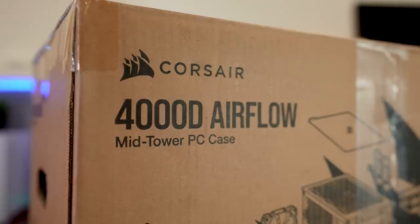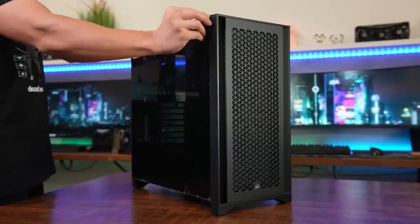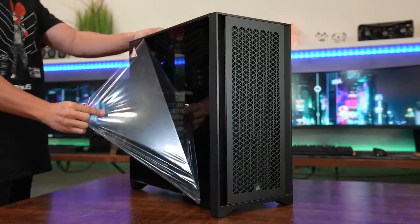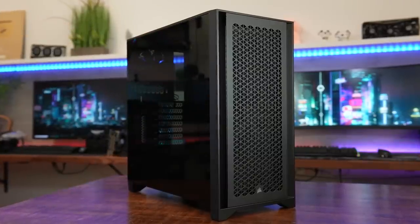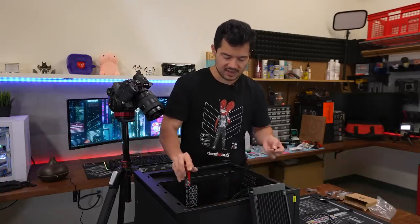number one best-selling case, which is the Corsair 4000D Airflow. What a case, such a good mid-tower. I didn't really like the way this case looked when it first came out. I wasn't a huge fan of the triangular pattern at the front panel. Performance aside, obviously the Airflow is fantastic, but I just didn't like the aesthetics all that much, but it's really grown on me in the last few months. The more I've been using it, the more I see it, I'm just like, you know what?